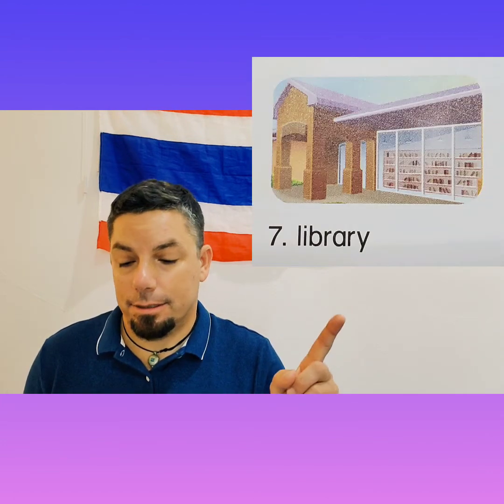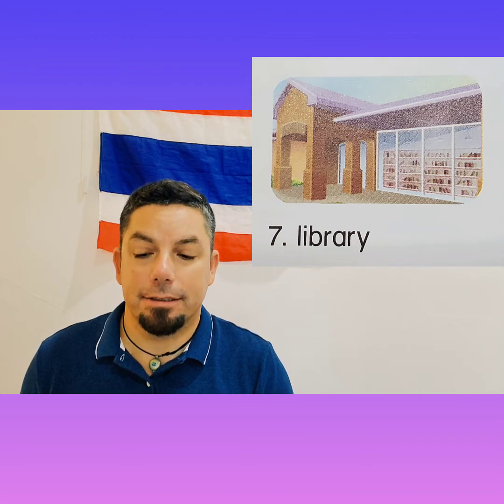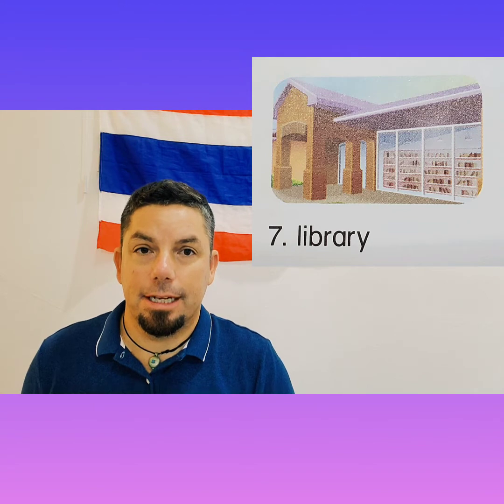Number seven, a library. Library. You can take out a book at the library.